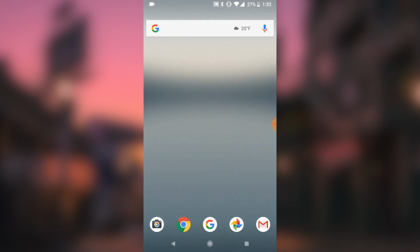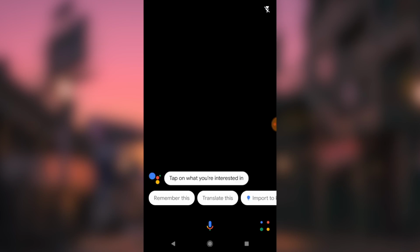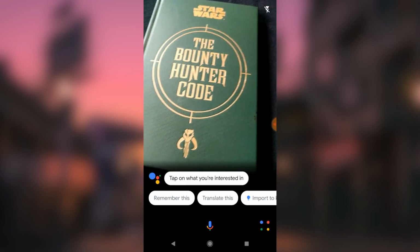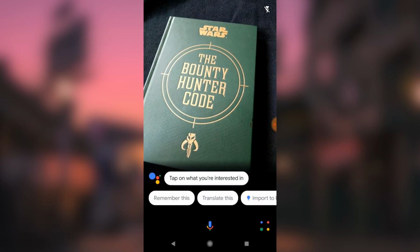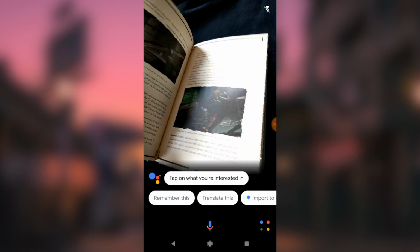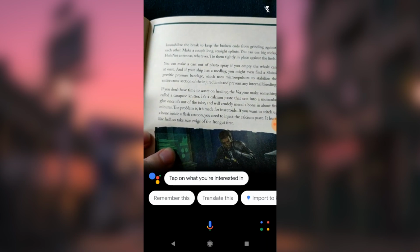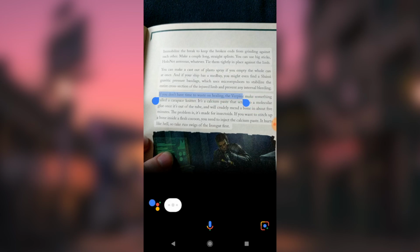So if I go ahead and open up Google Assistant and go to their Lens feature, which is Google's AI thing, and now I have a book here, and it doesn't have to be a book. It could be a receipt, piece of paper, something on the television, what have you. But they recently added this feature that allows them to select and copy text. So I can literally go to any page in this book, select something, and then really pinpoint text from what this Google Lens sees.